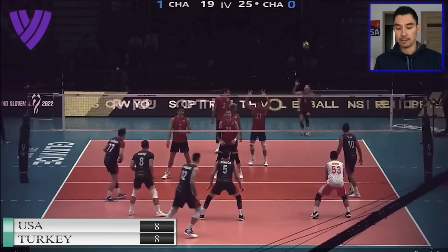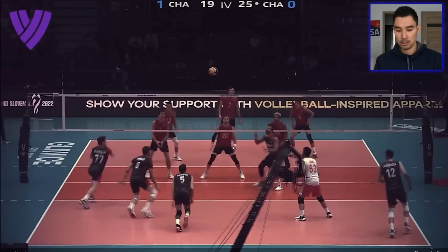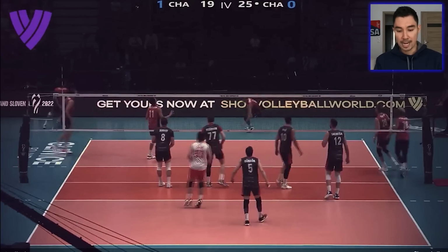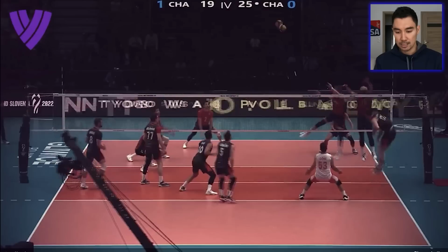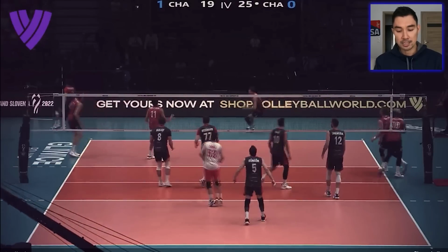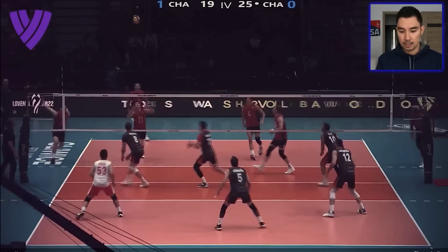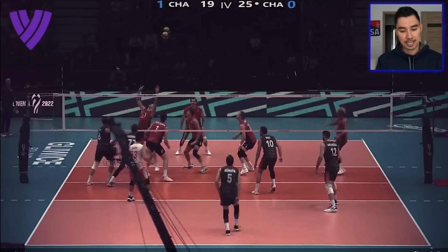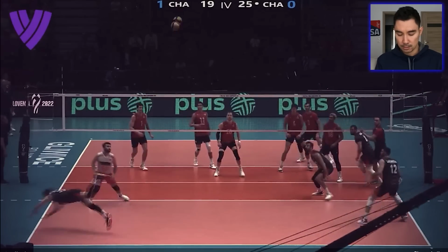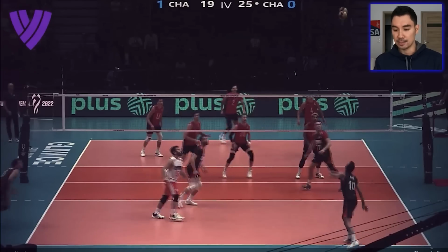Jeff serving 8-8. Going with the float, as usual. Perfect pass. Go, nice run down. I'm pausing it. You can see how stable Aaron is here, and then he takes this step, runs it down, gets the good dig. High ball, not Micah's best set, but we get it back. Out to Garrett. What is this defense?